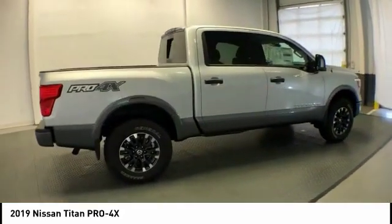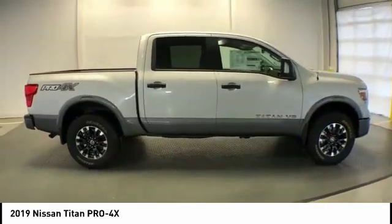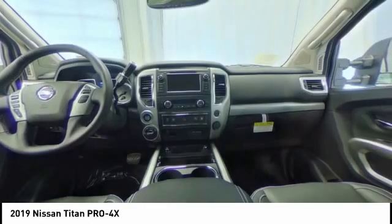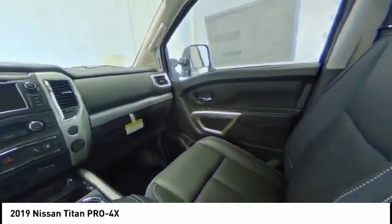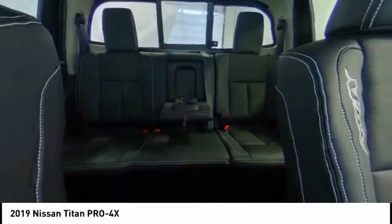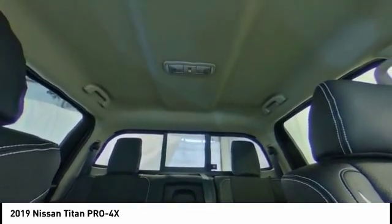Here are some of this vehicle's great options: four-wheel drive, navigation system, Bluetooth, backup camera, rear view monitor. If affordable style and reliability are what you're looking for, this vehicle couldn't be more perfect. Drive it today.